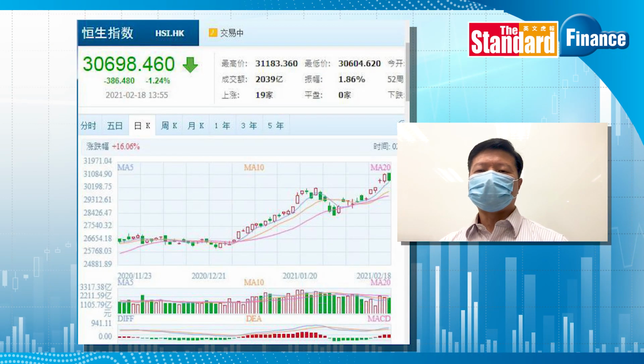Last time I recommended two shares. First one is the China Blue Chemical, code number 3983. Another one is the Haier Smart Home, code number 6690. Both shares went up a little bit after I recommended. Share price was a little bit volatile, but this is normal. And today, Hang Seng Index at this moment dropped about 400 points. I believe that this is also a healthy correction.